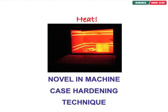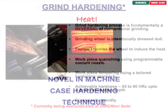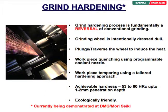We are talking about case hardening on a machine. If you know grinding, you might think that burning a part is bad. Well, it is bad because you want to grind it, but if you want to case harden it, it's really good. So universities over the last 3-4 years have come up with a process where you actually just purposely reverse the typical standard grinding process.